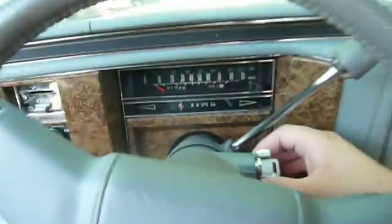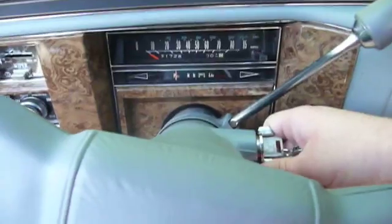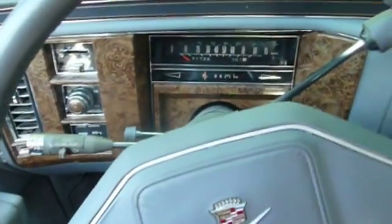Well, there you go, folks. A ride in the 1979 Cadillac DeVille for all of you to enjoy.